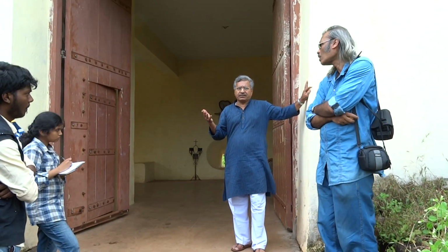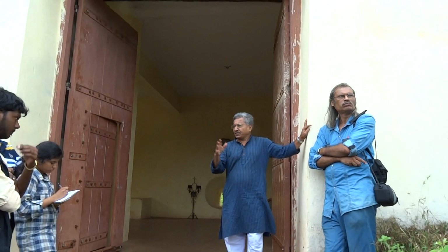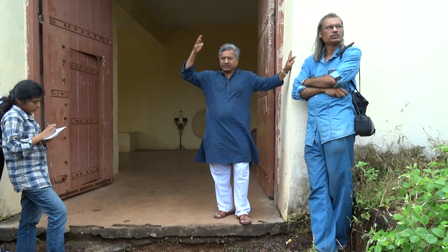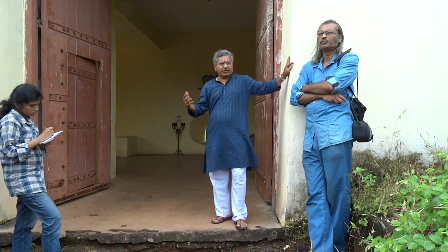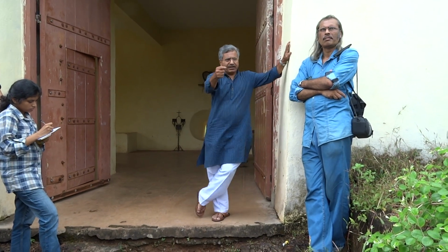The 17th century's defense architecture. You can see the boulders and other things used for this one, water and other. And this is the Amita Khandar.